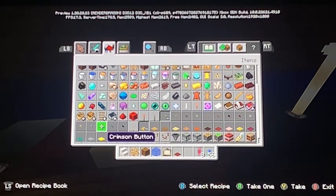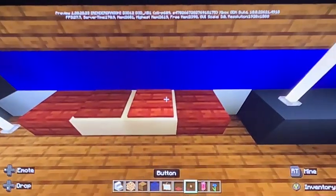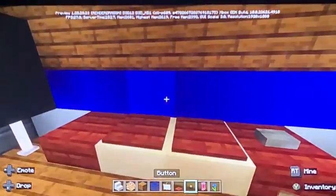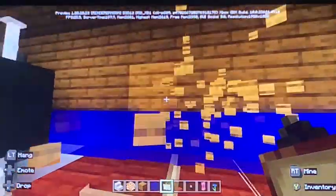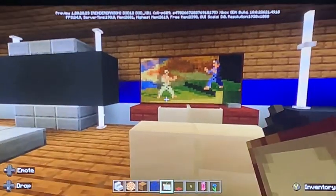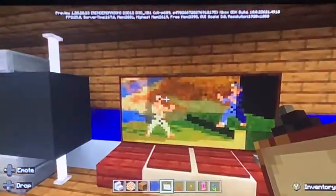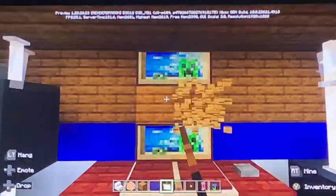So I'll just use a stone button. I think that's what I'll do. So I'll add those down there, yeah, there. I might add a flower pot down there as well. Oh, should I have a big computer? What do you reckon of that computer? Yeah, because it won't really go with the TV, will it?